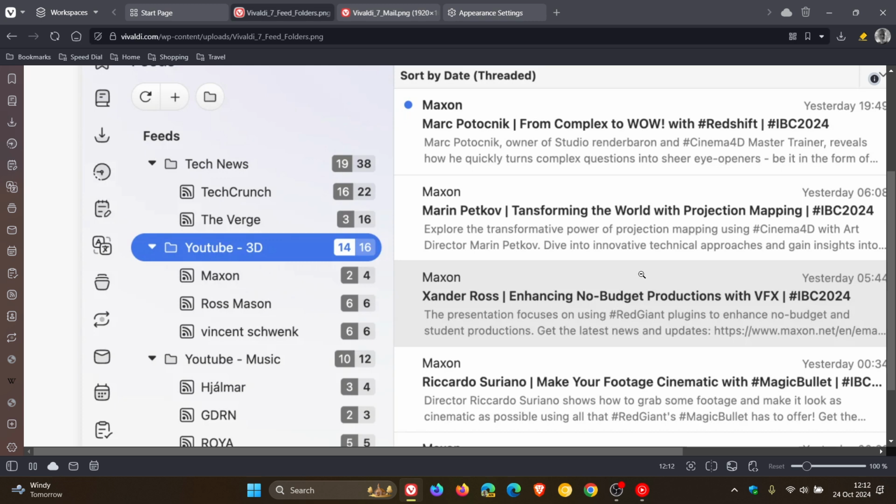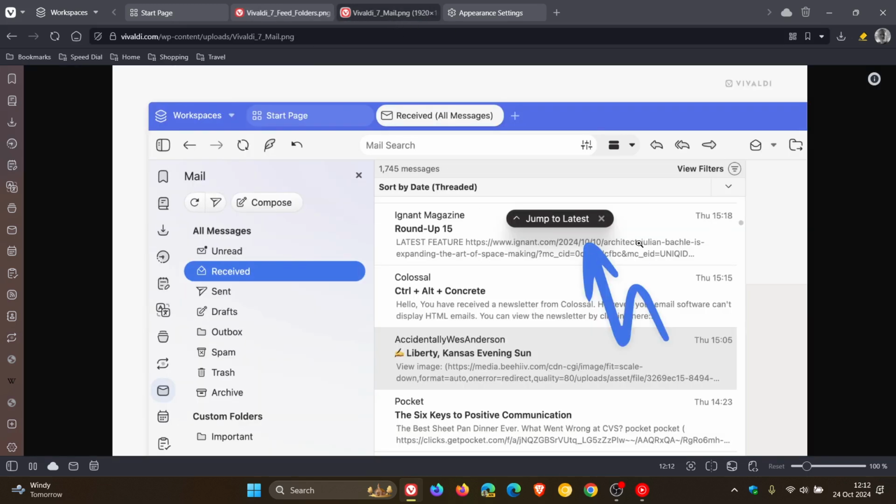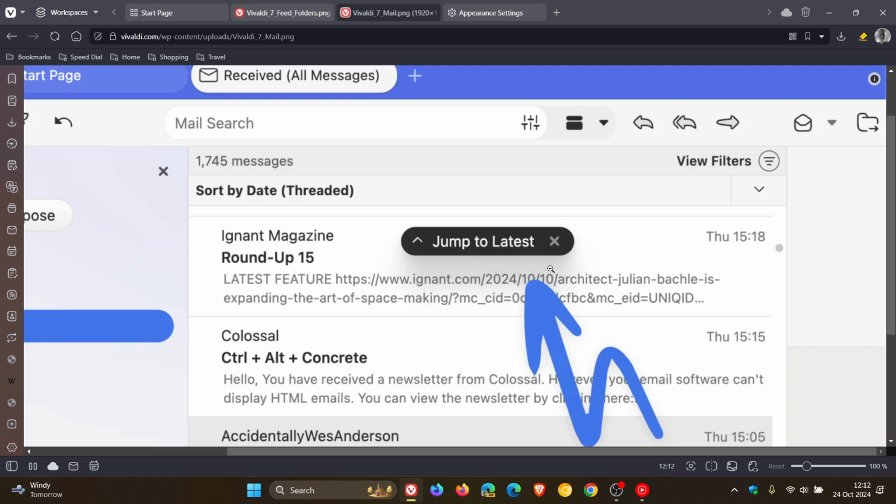And then with version 7, Vivaldi say they have added a feature in your inbox. So if you are using the Vivaldi mail, there's a new feature in your inbox if it gets crowded. So there's a new jump to latest mail, as you can see, jump to latest mail feature that makes it easy to hop back to the most recent email with a single click. So that's also a new feature.